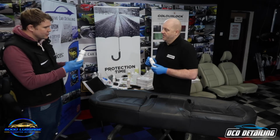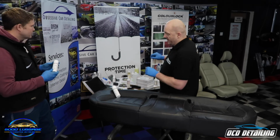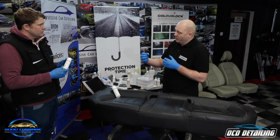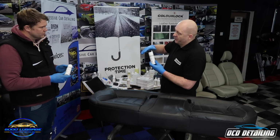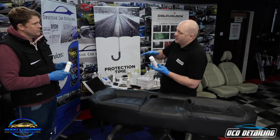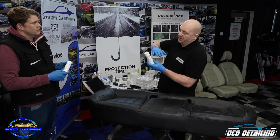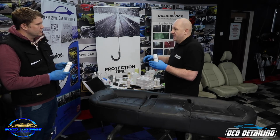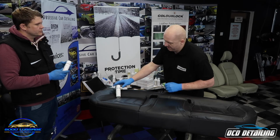Brilliant. Okay, and how do we apply these then, Peter? We have a leather seat there. I'll just show you. There's no big deal in that. The less product you apply, the better. In the case of the leather protector, the product needs to be absorbed. If you put too much, it will be way harder for the product to absorb, and it will also create a barrier, so that when you sit on the seat you will sort of polish it and have the glossy finish again.